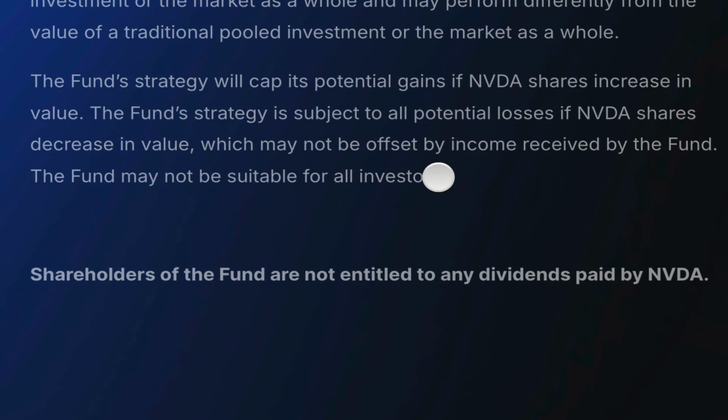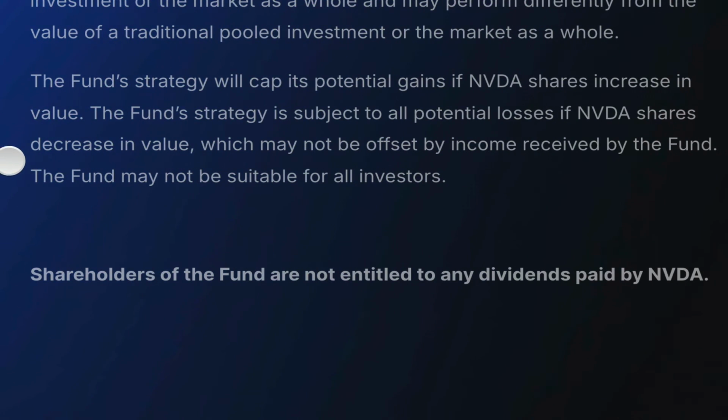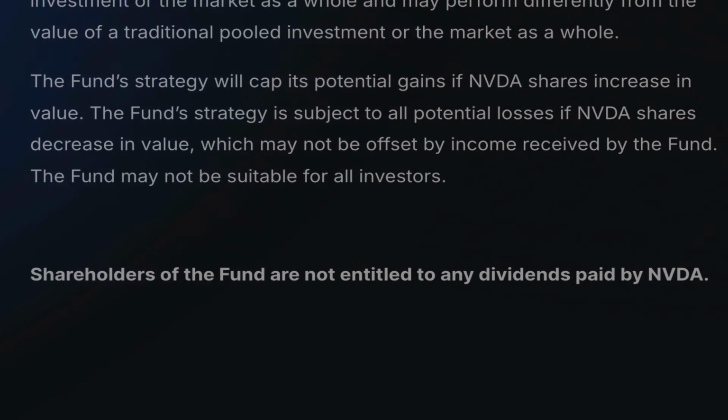So you just have to understand that there's a cap in participation of the gain that NVIDIA stock itself is receiving. And the main thing you're counting on is those dividends or distributions that you're receiving, right? So as long as you're okay with that, then NVDY is a fund for you to invest in. Or if you just want growth, then you can just buy NVDA.